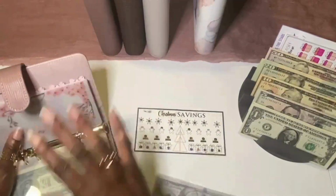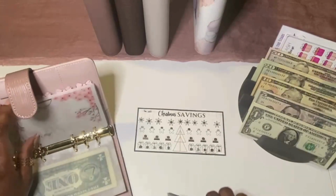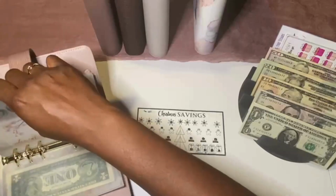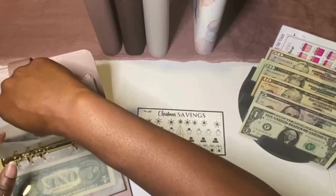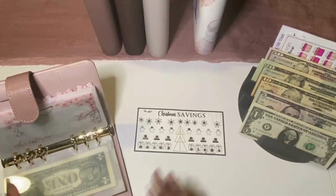I always like to have Christmas fully funded before it's time to spend. That's really the category I know that has a deadline. I like to have it at least fully funded the month prior.